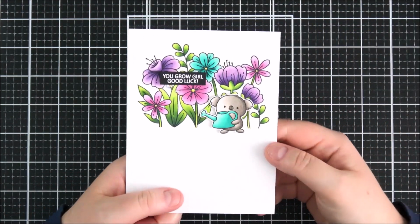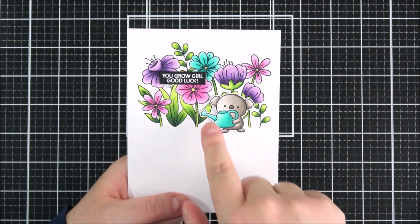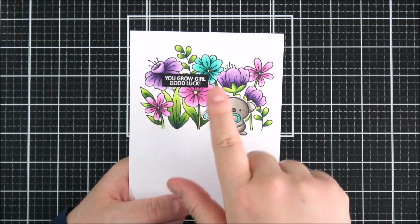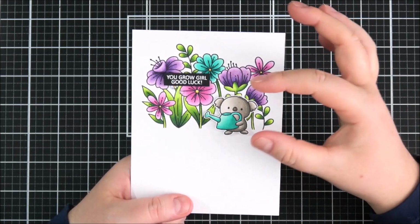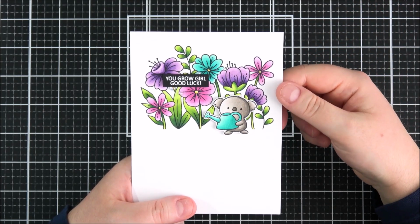And so this is the card that I made using that set. Stamped out the koala here with his little watering can. As I say, I think it would look quite good if I did have the water coming out of it, because it looked like the flowers are growing in the background, and he's done such a good job because as you can see they're really big in comparison to the size of the koala, so he's done such a good job watering those flowers.